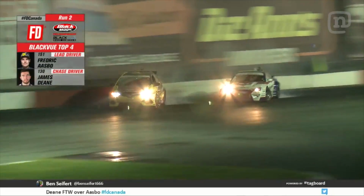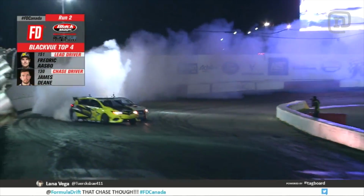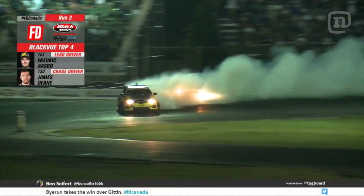Here we go. Osbo throws it in, nice job there. James Dean, wow, right there. Wheel to wheel. Mimicking the angle, great job there by Dean, but Osbo, solid transition, snappy from both the guys. James Dean falls back a little bit. Is there a chink in his armor? James Dean falling back, tucked into the smoke, and Osbo.